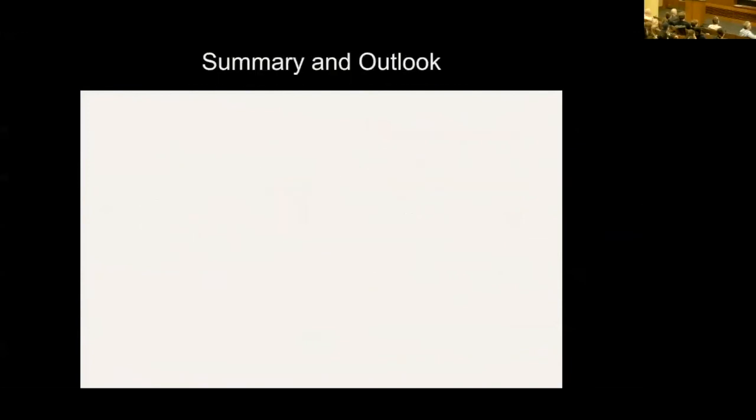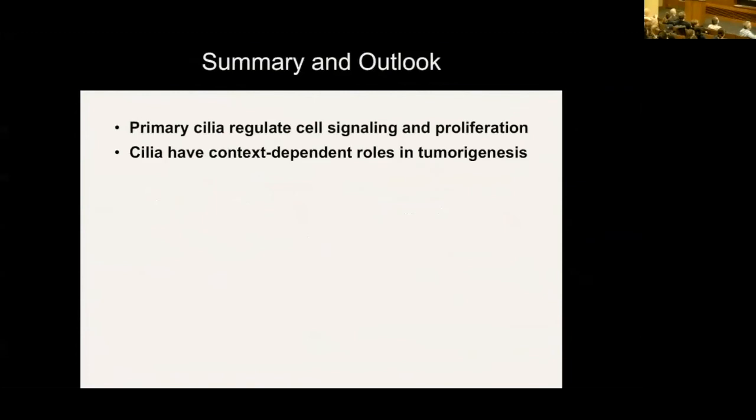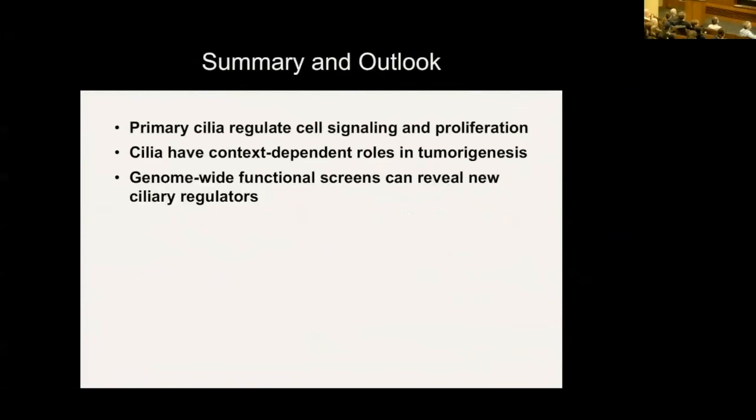So just to summarize, I've convinced you that cilia are important for regulation of cell signaling and cell proliferation, that they can have context-dependent roles in tumorigenesis, and that genome-wide functional screening can help to identify new regulators of cilia. And so in addition to the screen I described, we're setting up a new screen now that's targeted at understanding how cilia disassembly occurs and is regulated.